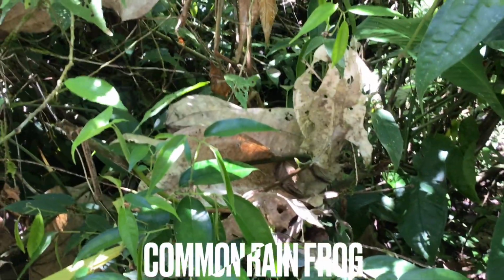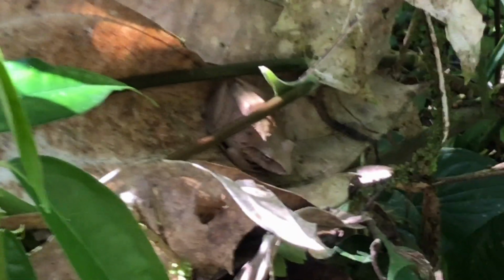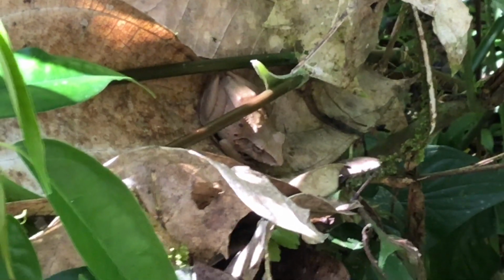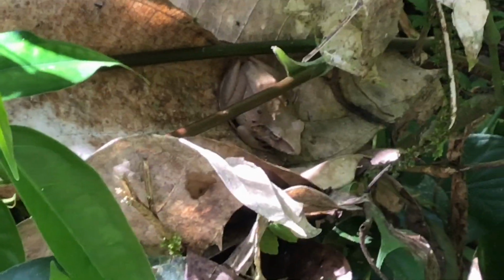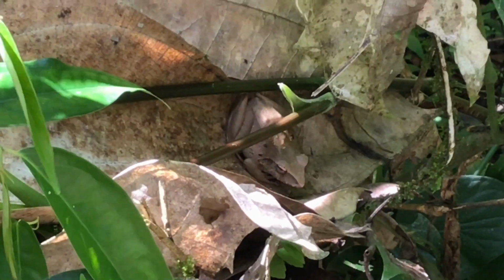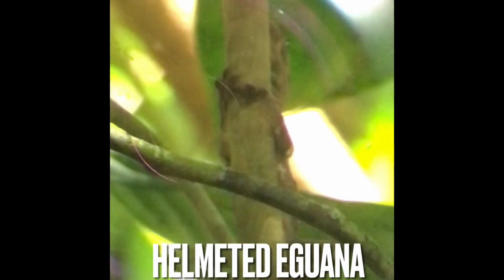Common rain frog is the name. There's a common rain frog right there on that leaf. That is so cool. That's a big one too. Whew. We feel him. There's a helmeted.